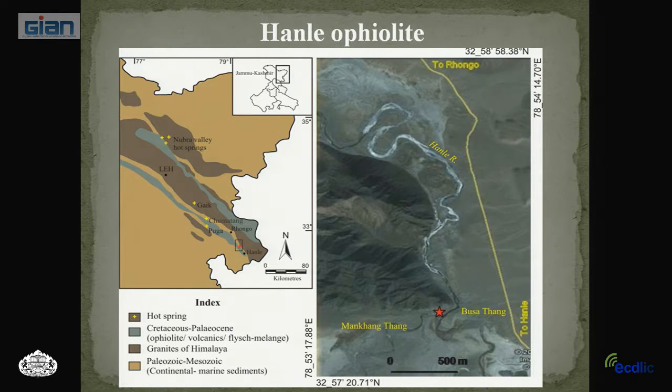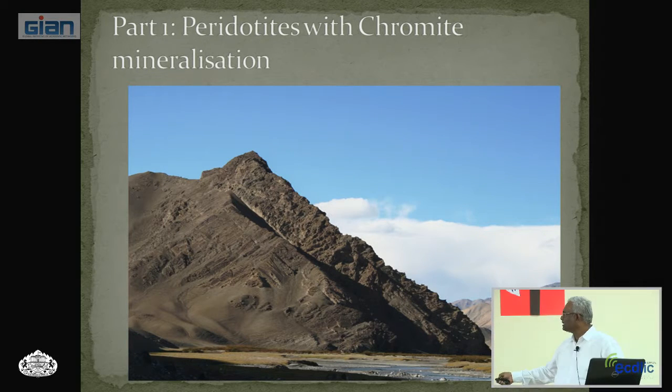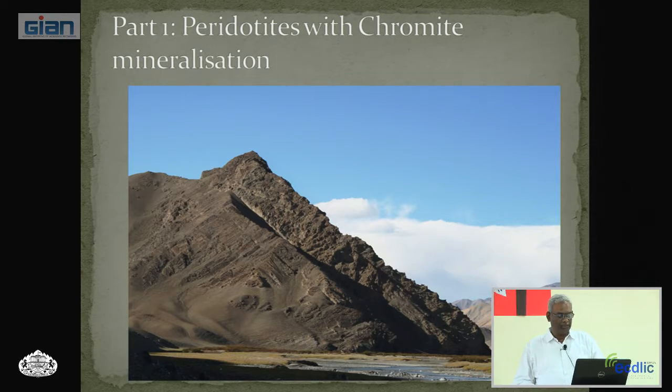So we are seeing the Handley part of it, where the Indus River lazily meanders across the thrust sheet of the ophiolite. So that's the Indus River over here. And we have peridotites, and of course, on top, the basaltic flows. So we have peridotites at the base, we have gabbros over there, and we have basaltic flows on top. They are obducted nicely.